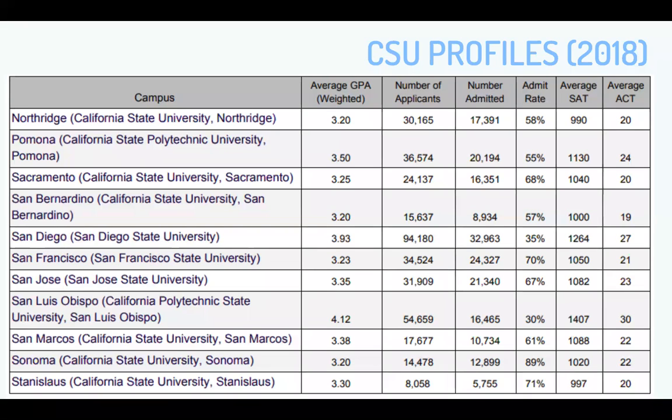So for the CSUs, this is 2008 information. This is the most recent that we have. It takes a lot of time to actually build these profiles. But when we look at the state schools, we see that San Diego State University and San Luis Obispo, those 2 are the top CSU campuses. They have higher GPAs. San Luis Obispo has a GPA of 4.12, which is almost like a UC. There's some UCs that have a lower average GPA. So these are very, very competitive.